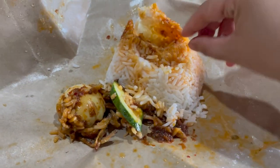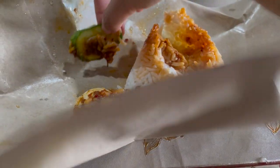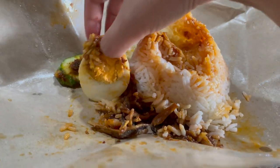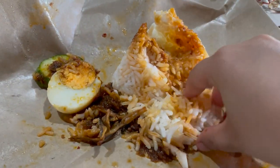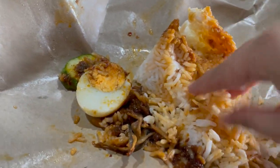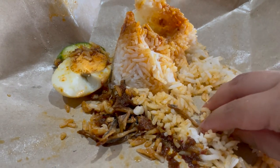This is how we eat nasi lemak. You would start by deconstructing the rice and break it down into pieces, get a little bit of each thing and put it together for each bite.